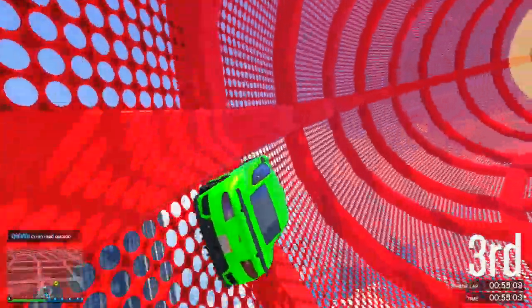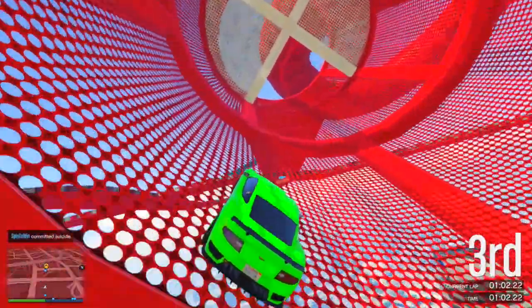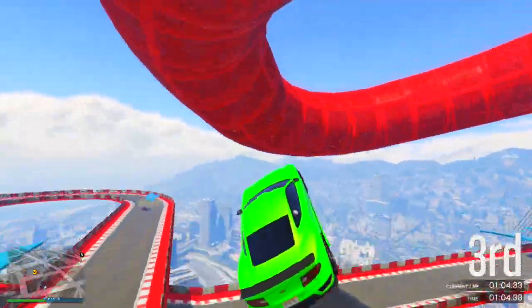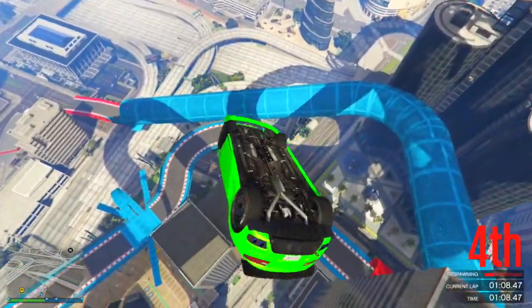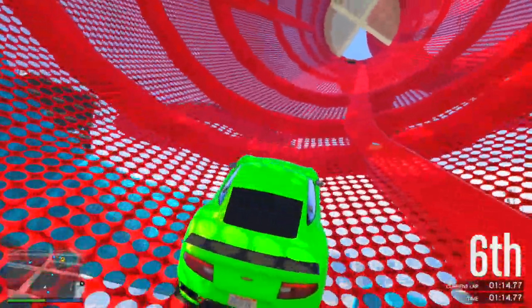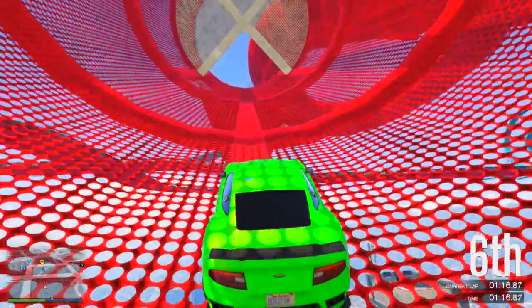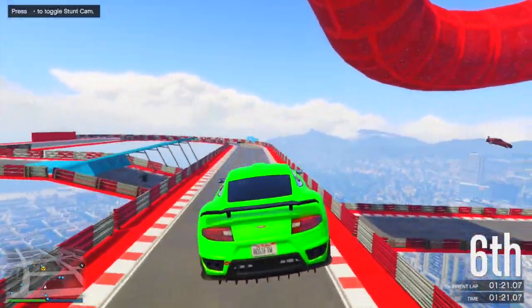Now let's talk about performance. This is where the Drift Tampa really gets the Buyer Beware sticker. So the Drift Tampa is a beautiful car. It looks incredible. It sounds incredible. I think it's amazing, but performance-wise, it's in the wrong category. And Rockstar is partially to blame for why this car is going to be getting this Buyer Beware sticker, because in the sports car category, which is where this vehicle is, it's not very good.